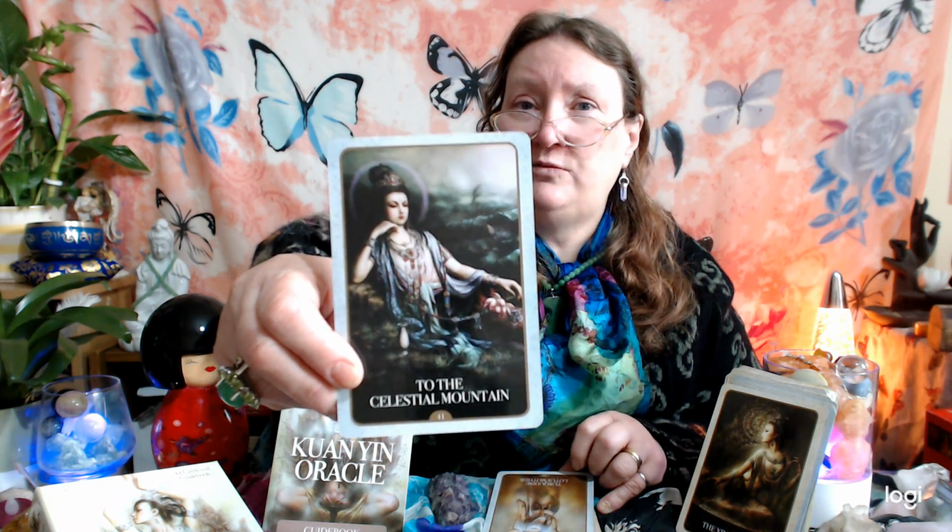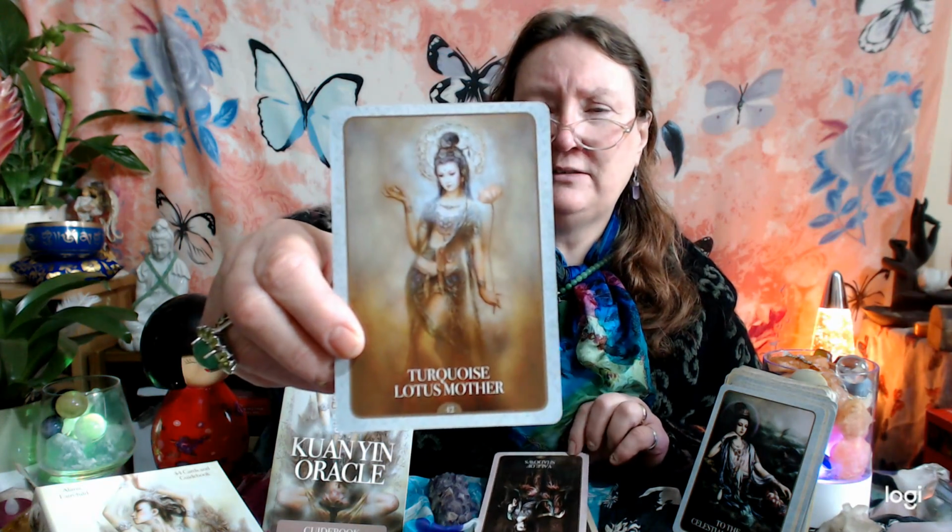The Yin Empress. Sometimes it's always good to turn back to the traditional way of life, isn't it? To this Celestial Mountain. Oh. And that's very important in Feng Shui, to have high mountains and running water. So, yeah, to reach to the skies. Turquoise Lotus Mother. Oh, the titles are just too yummy, aren't they?